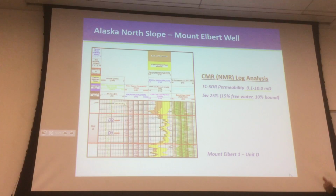What was very interesting to us, and I won't go too much through the display, but the critical issue was the discovery that before the Malik project, we thought there would be almost no effective permeability in a hydrate reservoir. But we determined we had an effective permeability of around 0.1 to 10 millidarcy, based on the NMR analysis within the hydrate-bearing sections. These were hydrate-bearing sand reservoirs at about 80% saturation.